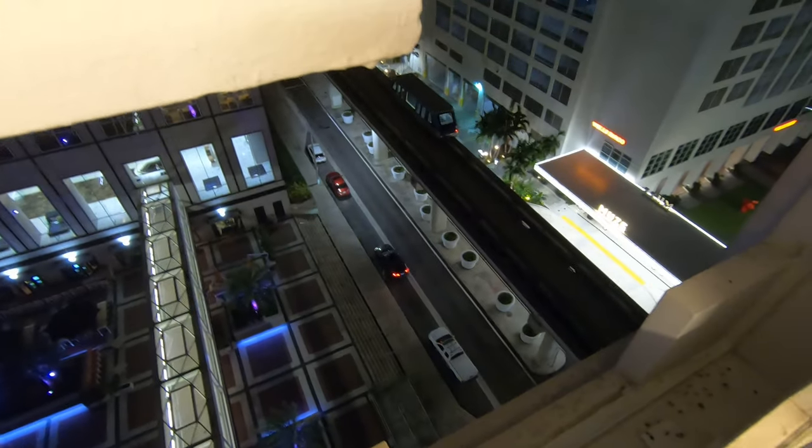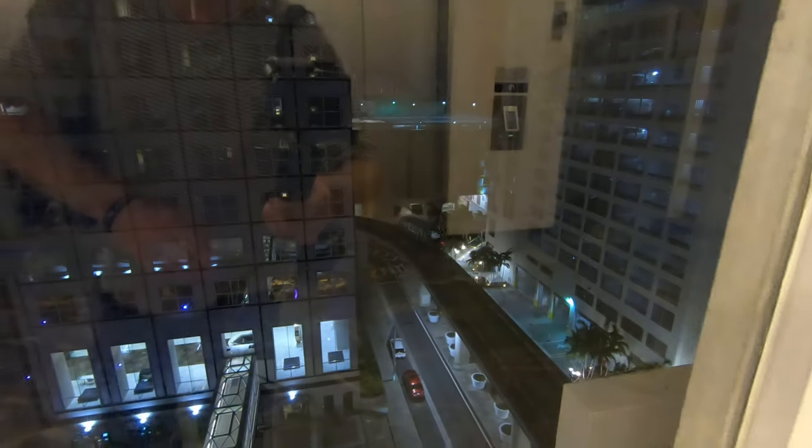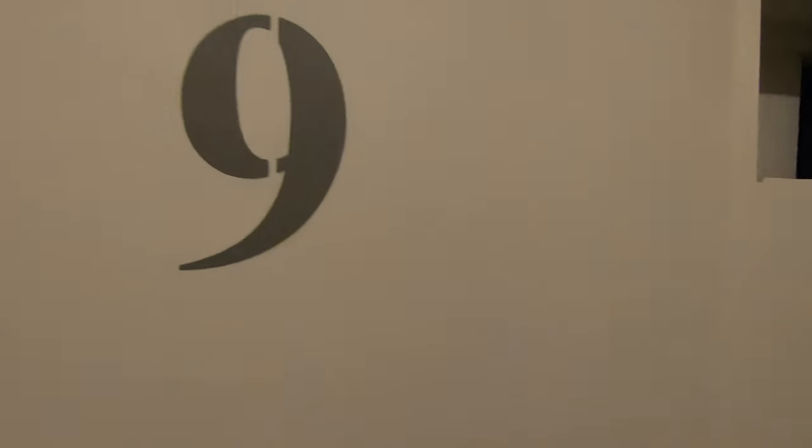Well, there's the Metro Mover. So we have a Metro Mover and a Metro Rail. The Metro Mover just goes around, kind of like it looks like a little bus, and it just goes around the downtown Miami section. The Metro Rail goes around a much larger area of Miami.